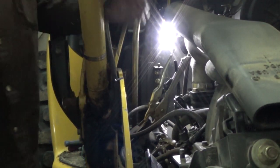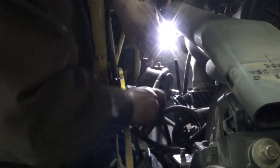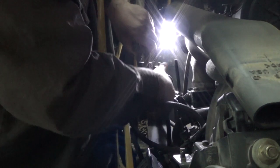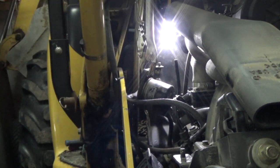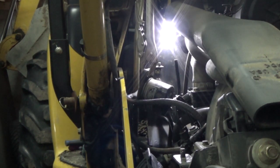Alright, I think we've got enough stuff attached here now that we might be able to turn this thing off. Ugh. Okay, let's let that drain for a sec. I'll grab the new one. Sweet, these things come already pre-oiled. I like that.